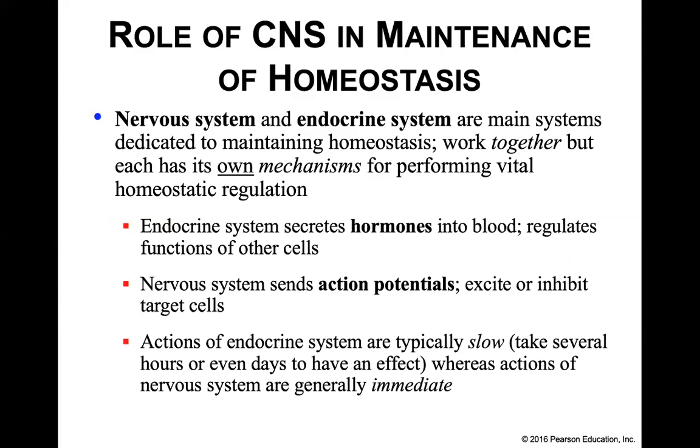The nervous system and the endocrine system are the main systems dedicated to maintaining homeostasis. They work together, but each has its own mechanisms for performing vital homeostatic regulation. The endocrine system secretes hormones into the blood, which regulate the functions of other cells. The nervous system sends action potentials, which will excite or inhibit target cells. Actions of the endocrine system are typically very slow. They take several hours or even days to have their effect, whereas the actions of the nervous system are generally immediate. We're talking 4 to 6 milliseconds.